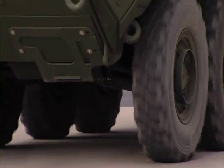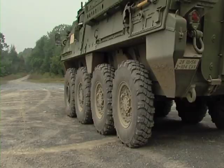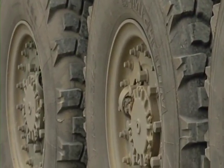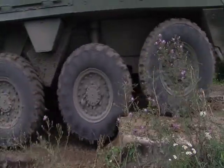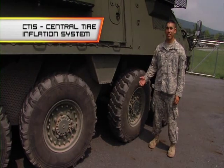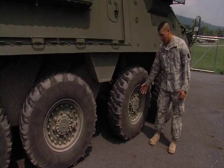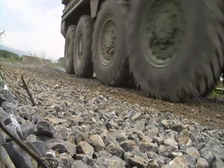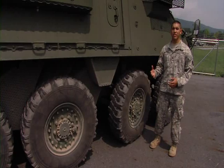And just as the armored truck relies on run flats, the Stryker vehicle depends on them too, but only as a last resort. Its ability to stay on the move at all times comes from what the cavalry calls the CTIS system. The very unique thing about it is we have the ability to inflate and or deflate the tires based on the terrain. The CTIS is our central tire inflation system. This is pneumatic lines that go into the tire, and whether we receive shrapnel, a bullet hole, any sort of debris that we run over that punctures the tire, the CTIS will actually pump air into it to try to keep it as inflated as possible.